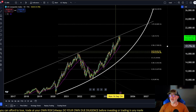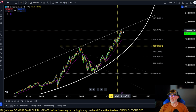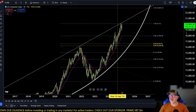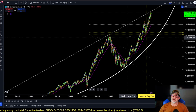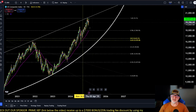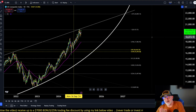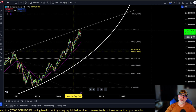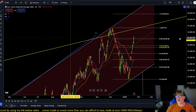Let's see. So looking at the NASDAQ, same thing. Here's your one-to-one extension. We're right at it. So time will tell what's going to happen here, but we did tag our major resistance line along with the one-to-one extension. So another thing to keep an eye on, like I said, if these markets continue higher, it's only going to get more dangerous. The risk appetite is insane right now.